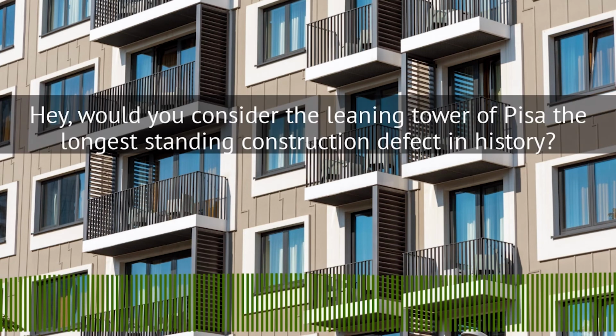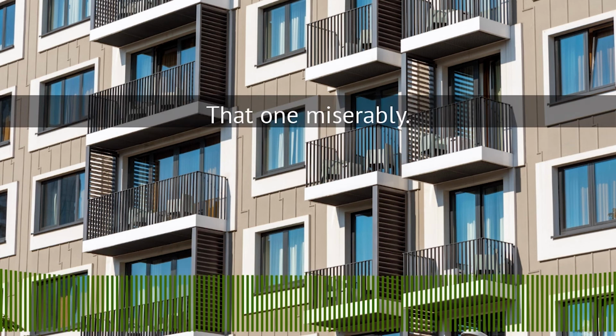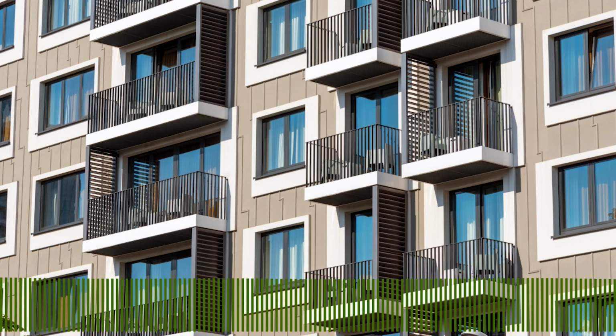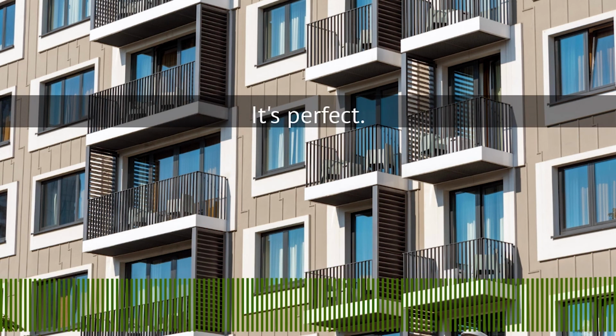Hey, would you consider the Leaning Tower of Pisa the longest standing construction defect in history? Yes, I will say my civil engineering fellows failed that one miserably. But yes, although it's like a landing, right? The plane lands and you can walk away from it. It's not a crash. It's perfect.